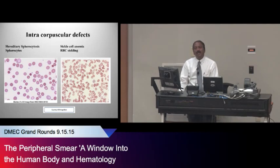These are what the defects might look like. Since we're talking about peripheral smears, you need to know what these smears might be. This is hereditary spherocytosis. Perfectly spherical spherocytes, no central pallor, and that's classic for hereditary spherocytosis. This is, as you all can see, sickle cell anemia, fairly classic.